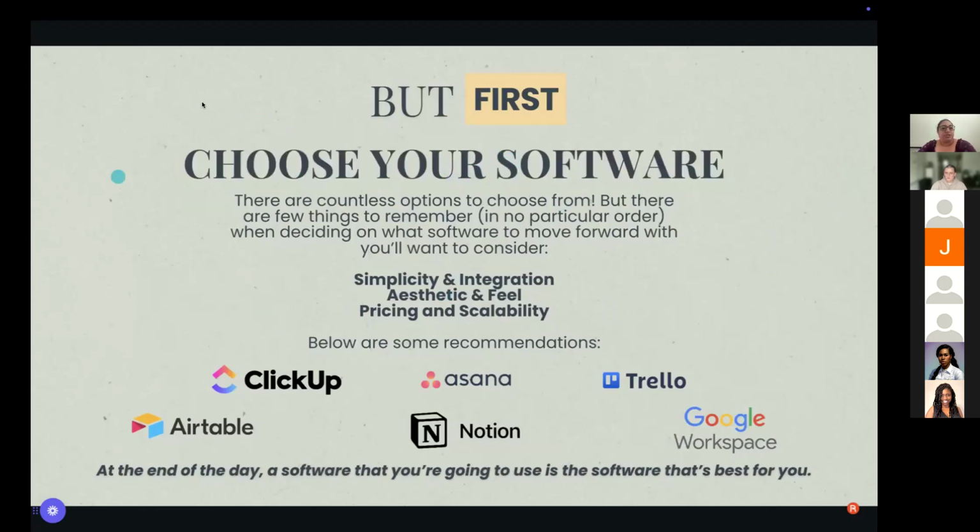So first, we want to choose our software. I know that some people have mentioned that they already have created a project management system or are already using project management software. And there's so many different options to choose from. So I have put a few in here of what you can use for project management. But as I see in the chat, we have some people using ClickUp, Trello, Asana. I have had people use Airtable, which has great automations. We've had people just use Google Workspace. So these are all different softwares that can be used.